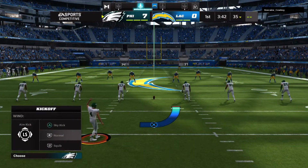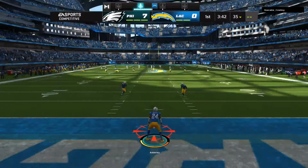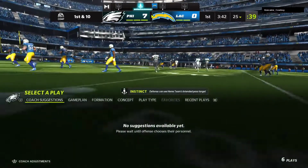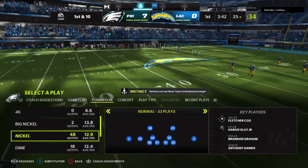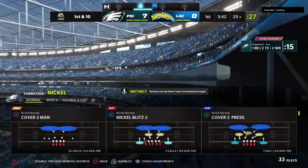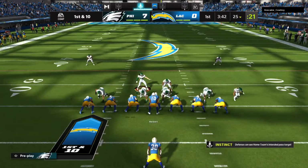Jake Elliott to kick off for Philadelphia. Now after the touchdown, here's Elliott on to kick it away. Here comes Nasir Adderley from his end zone. Adderley, he's going to hold on to this one. A touchback, and the drive will begin at the 25. Herbert going to lead up the Chargers here, 1st and 10 at their 25-yard line.